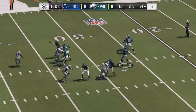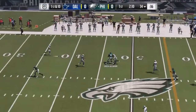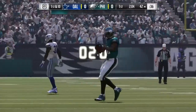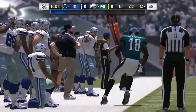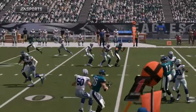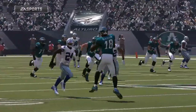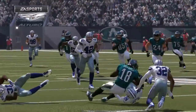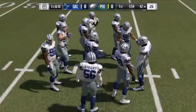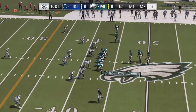On 1st and 10, here's Wentz surveying the field. This one brought in by Dorial Green-Beckham. And he's taken down, but not before getting this across midfield and just shy of the 40. Cool under pressure right there, escaping the pocket and finding what I think was not his primary target. And some of these guys are just so comfortable getting outside of the pocket that they'll do it on purpose. It doesn't even need to be a breakdown. They move, and they know it affects the defense, because a lot of times you get lost in coverage in the secondary, and I think you're exactly right. Wasn't his primary target. Found a secondary guy who sprang open, probably because of his movement out of the pocket.